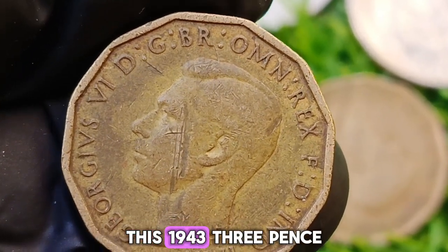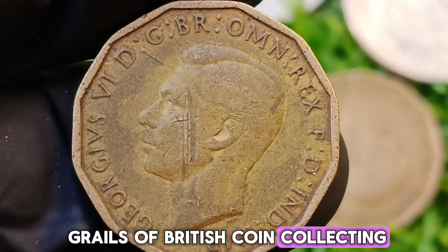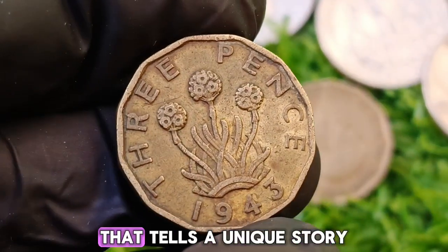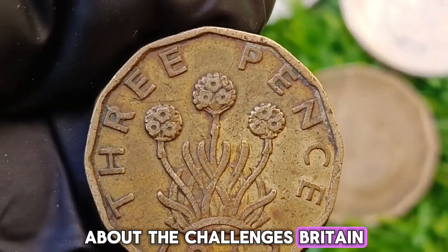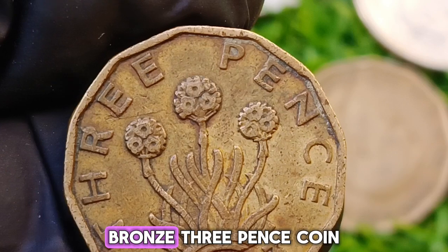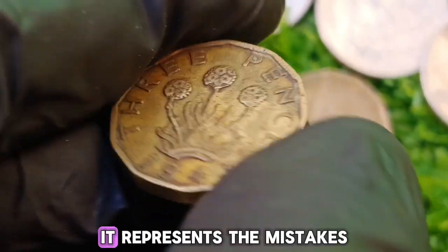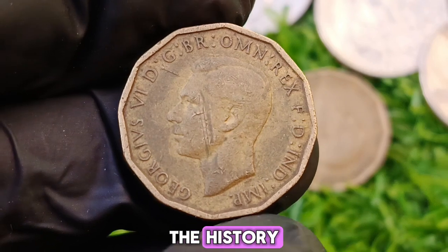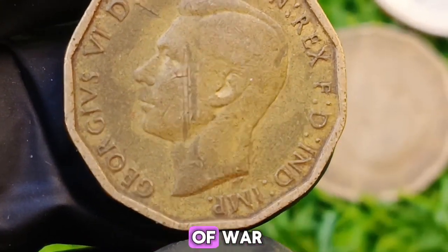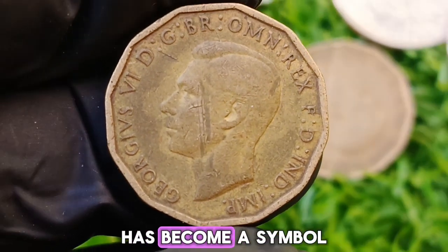This 1943 3 pence is definitely considered one of the holy grails of British coin collecting. It's not just rare, it's a one-of-a-kind treasure that tells a unique story about the challenges Britain faced during wartime. The 1943 aluminum bronze 3 pence coin is much more than just a piece of currency. It represents the mistakes, the history, and the incredible value that can come from a single mistake made during a time of war. This tiny coin, made in the midst of all the chaos, has become a symbol of rarity and historical significance.